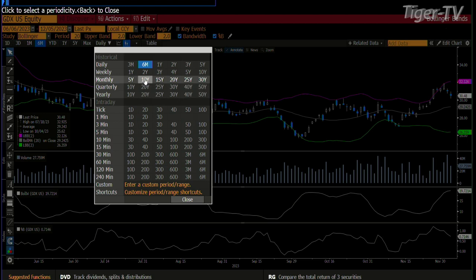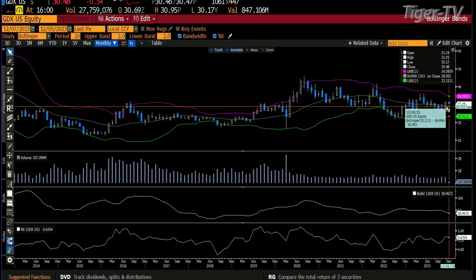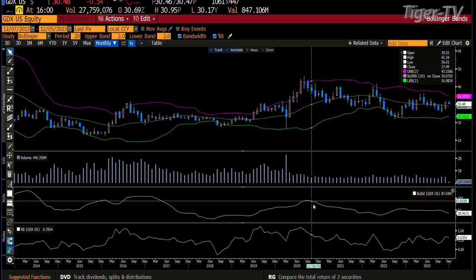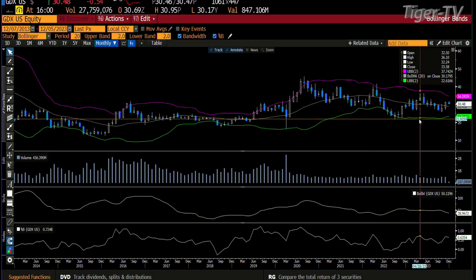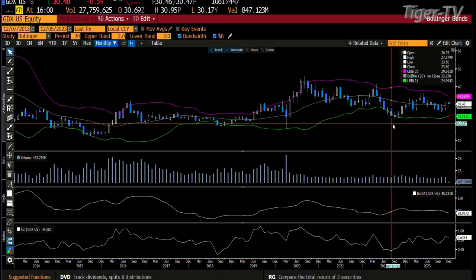You put it on a monthly, and what you're going to see is that we just closed on the monthly above the middle band on the Bollinger. That's what we actually just did. And you can see these rallies before it. We bring this back, what was it? 2020, 1, 2, 3, 4, 5. That was a five-month rally. 2022, oh, actually, not a three-month rally, because it was a five-month rally. This has been a good little run, man.